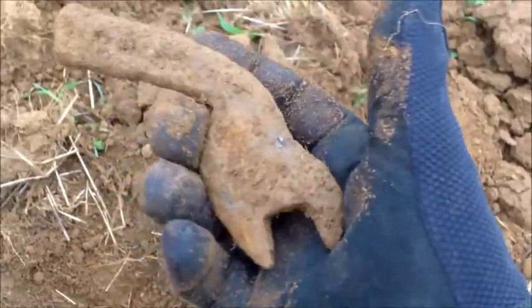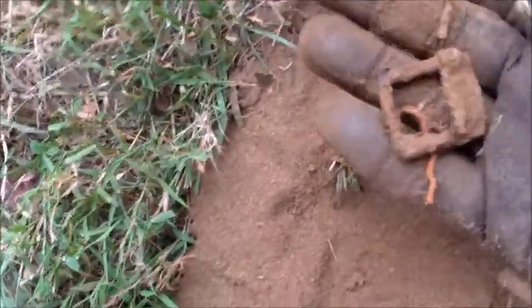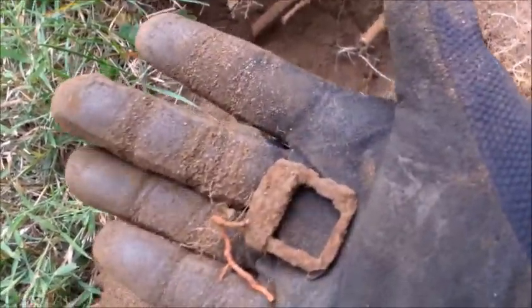Old wrench. All right, we just picked old rusty belt buckle. Slim pickings today.